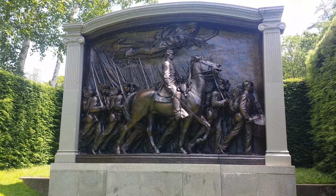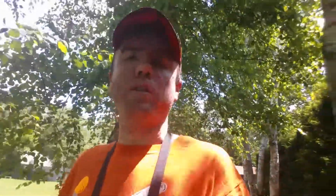This is the monument that Saint Gaudens carved for Colonel Robert Shaw. He led the first, I think it was the first, all African American unit in the Civil War. So because of the time period that he lived and worked, at the turn of the 20th century, there were a few, as you saw, a few Civil War monuments that he did.